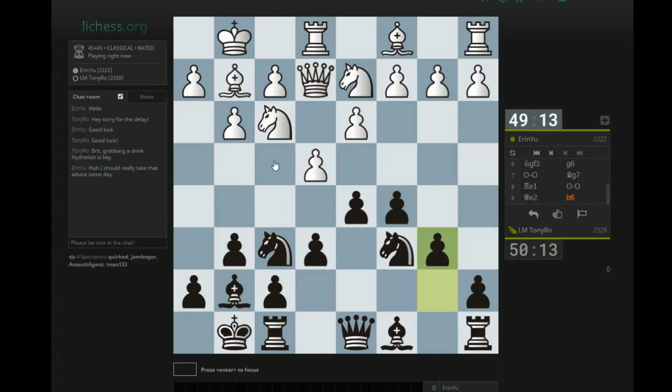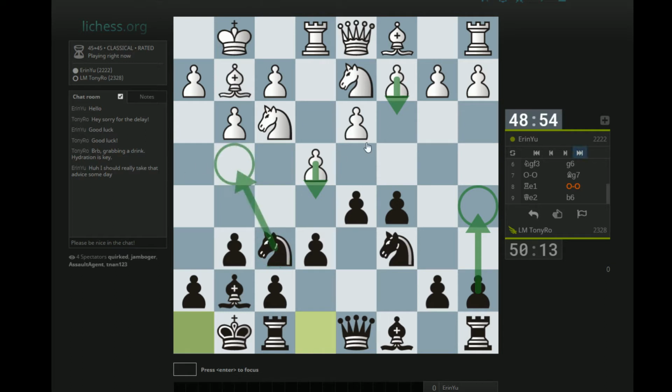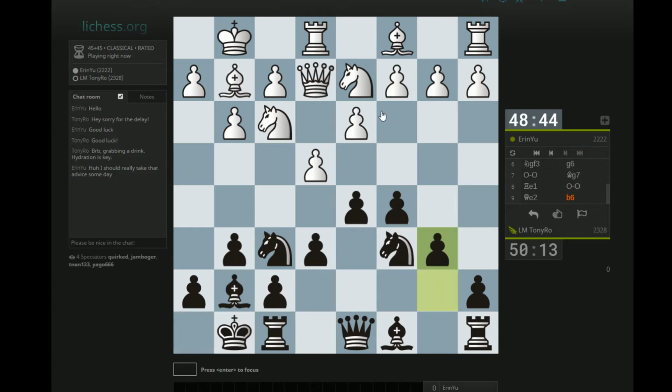I think it's correct to go b6 in this case. My analysis today focused on... I looked at queen e2 for a hot second, but I mostly focused on c3, a5, which looks ridiculous, but I'll explain it after the game. e5, knight to g4, d4, c takes d4, c takes d4, f6, which is a line that I've played a couple times. Black scores incredibly well there, but, queen e2, what can you do?